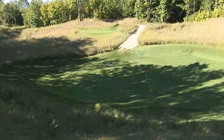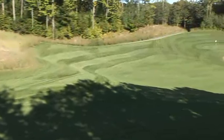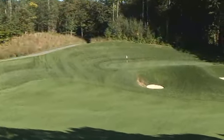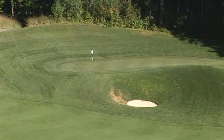One thing Jim Engh does do though is he gives you more room to the right than it looks. There's fairway hidden behind the hillside with the native grass on the right-hand side. Once again, a very tough green to putt on. You get above the hole and it's very tough to 2-putt here.